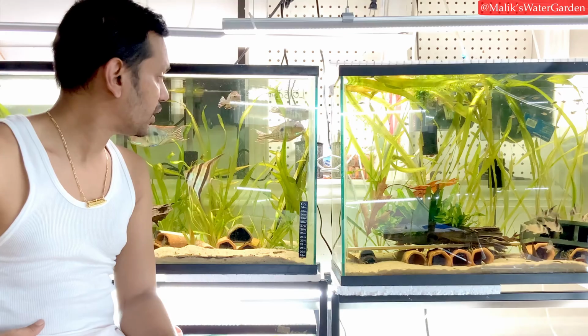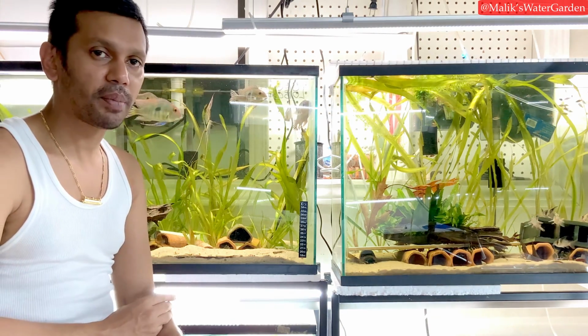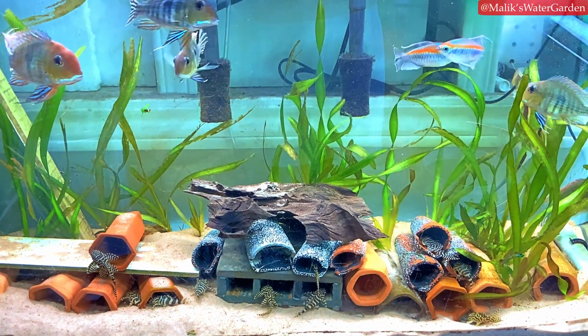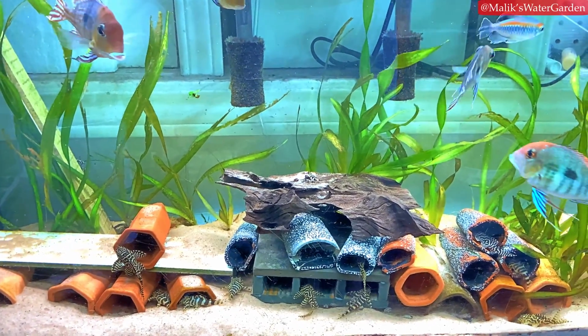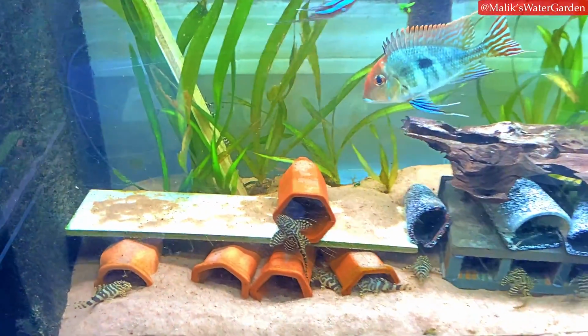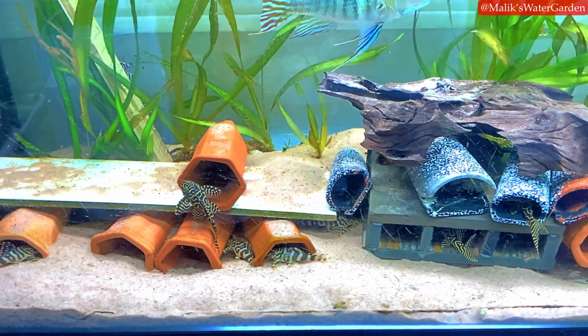Now, aside from that, there's not much more I can add to it. They do well in groups. You cannot keep them in pairs. Please keep them in at least a group of 5. It is recommended 5 or more. During the spawning season, they do like to stay in pairs and they do their own thing in a corner or whatever, but the main group will still stay as a group, and the non-sexually mature or non-sexually active individuals will stay in a group and they enjoy each other's company.